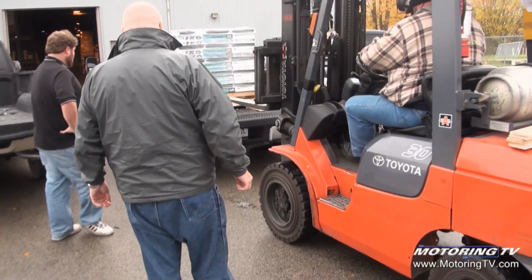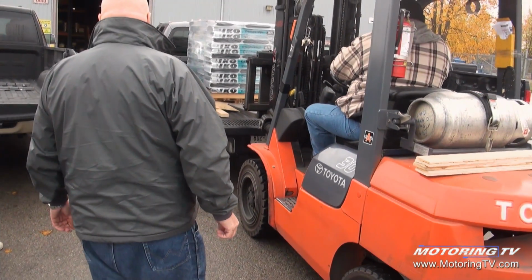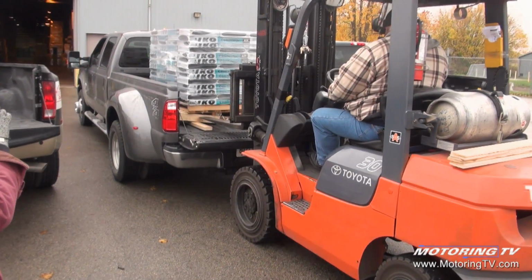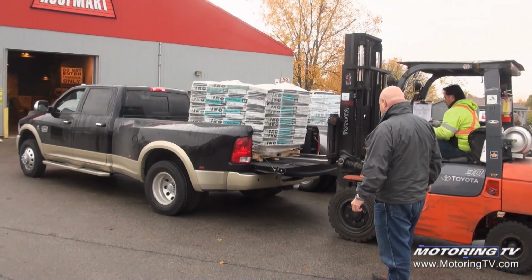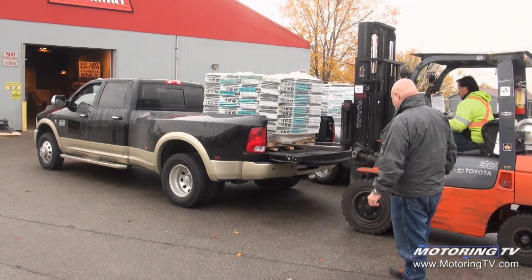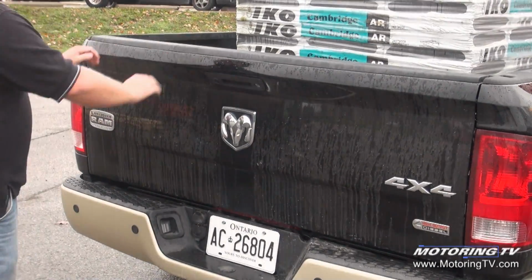And with the amount of weight that we're towing, we're going to be putting 2 tons of payload in there in the way of shingles. We want to see how each one performs back to back. And with 5 judges cycling through the trucks, we're going to get some really good impressions.